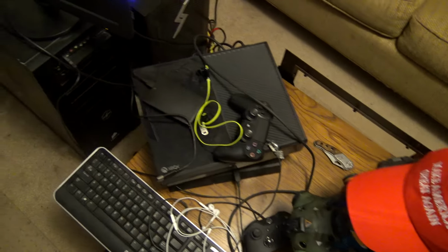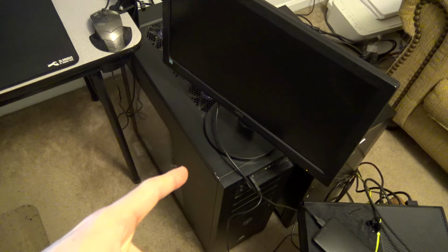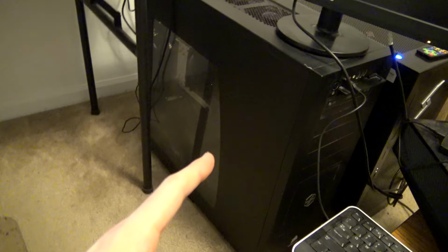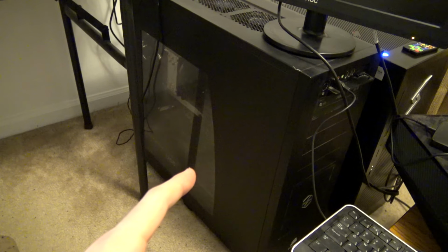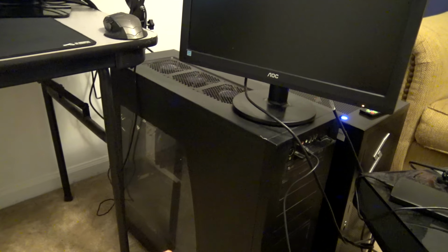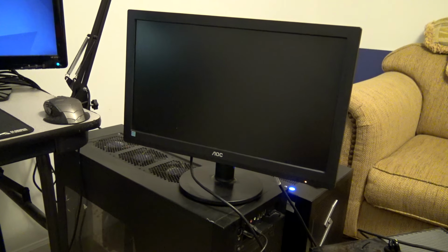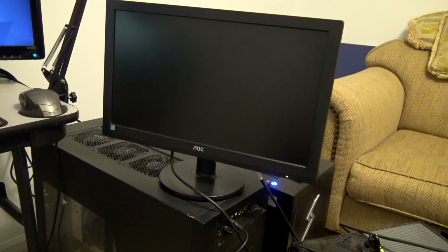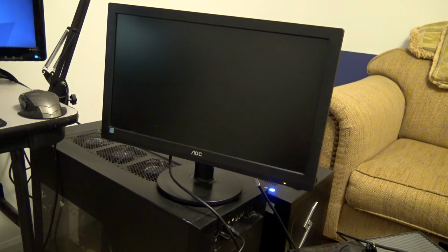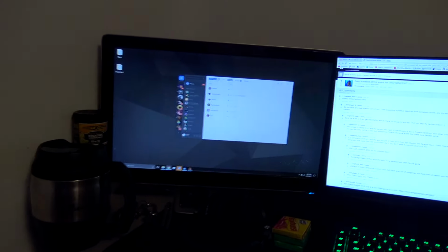So yeah, that's fun. Here we've got the old bitch PC. This is the workhorse. It has seen better days. It's a 680, pretty old stuff in there, but this is my render PC. It doesn't even get an HD monitor. This monitor is literally potato. It was the cheapest thing I could buy at Best Buy, I think $40. Oh yeah, I missed the monitors here.